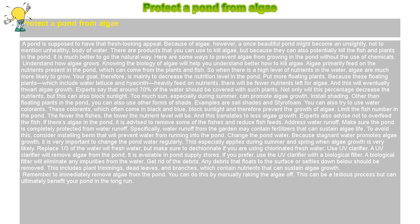Limit the fish number in the pond. The fewer the fishes, the lower the nutrient level will be. And this translates to less algae growth. Experts also advise not to overfeed the fish. If there's algae in the pond, it is advised to remove some of the fishes and reduce fish feeds.